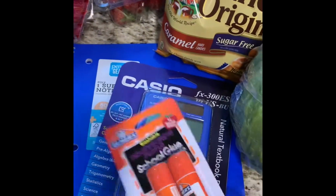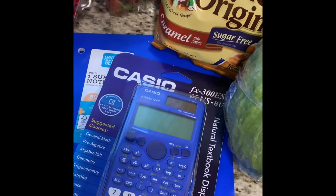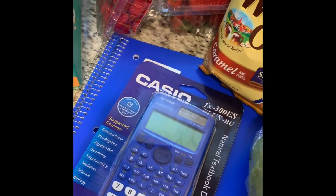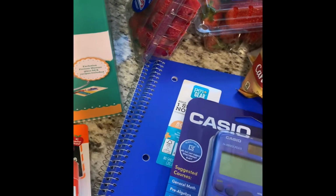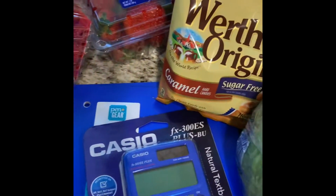She's a freshman this year, but her teacher did send a list saying that she needed those as well as a scientific calculator, which was just about $10. I didn't think that was too bad. And then these 2 notebooks that she needed for the classroom, which were on sale for 50 cents each. I don't know if you really want to know the prices, but that is what I paid.